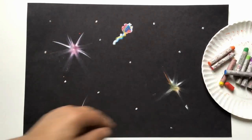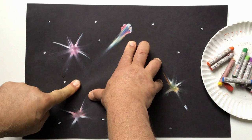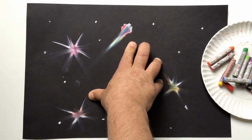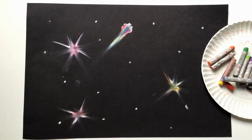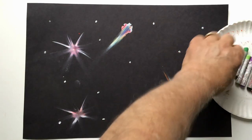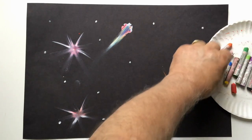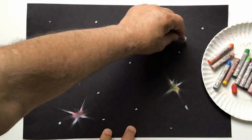Okay, now hold the paper down and with one good motion, right down there, smear and make a cool sound. Pew, pew. And there you go. Nice comet. Don't do it again because it'll get muddy. Maybe just one time if it didn't come out very well. Okay? All right. Let's try the aurora, known as the Northern Lights.